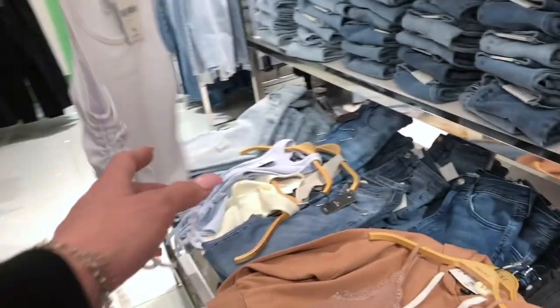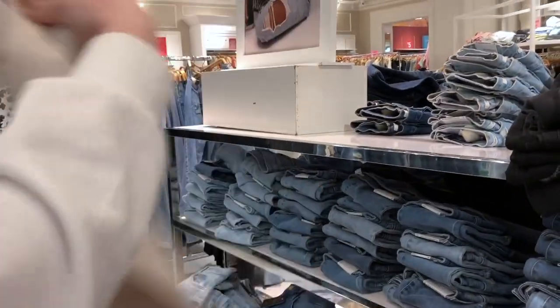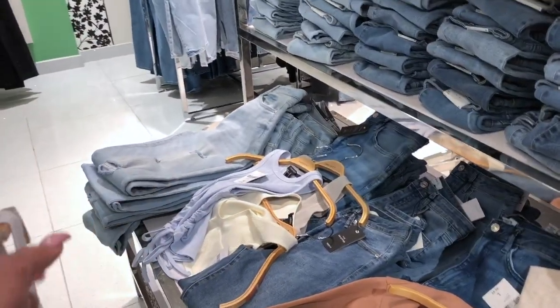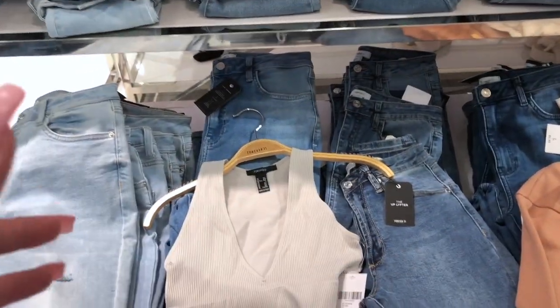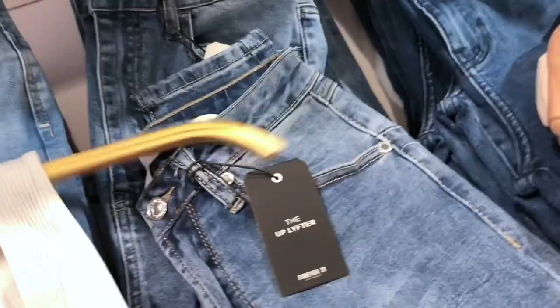Yeah, because like. All right, give me all the stuff that you're not going to get so I can put it back. Yeah, I'm definitely going to. Are you going to get them? Yeah. Okay, that's it. All right, so this is what she's getting. Yep. I'm going to put all this stuff back. Give me that stuff. All right, so we're gonna put all these back and then we're gonna go to the checkout. The Uplifter, I've never heard of that.